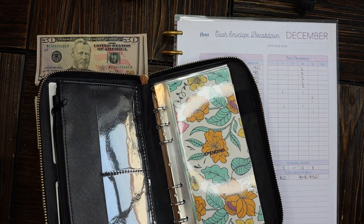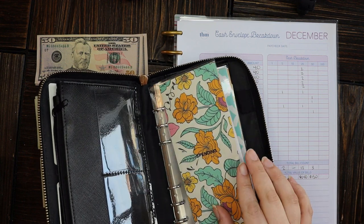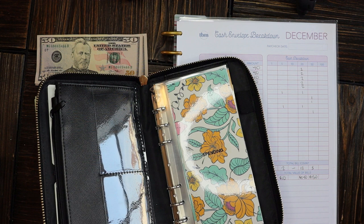They work just fine. They're totally functional. I just wanted something a little bit prettier and something that loaded from the side, because that is my preference. But the ones that come with the wallet are definitely completely functional.